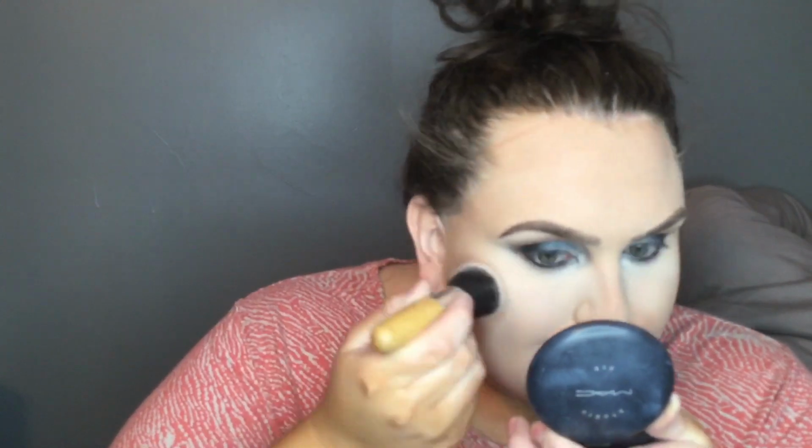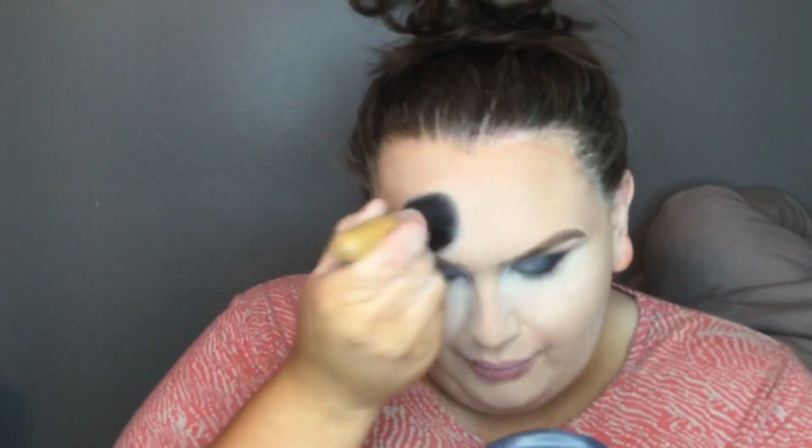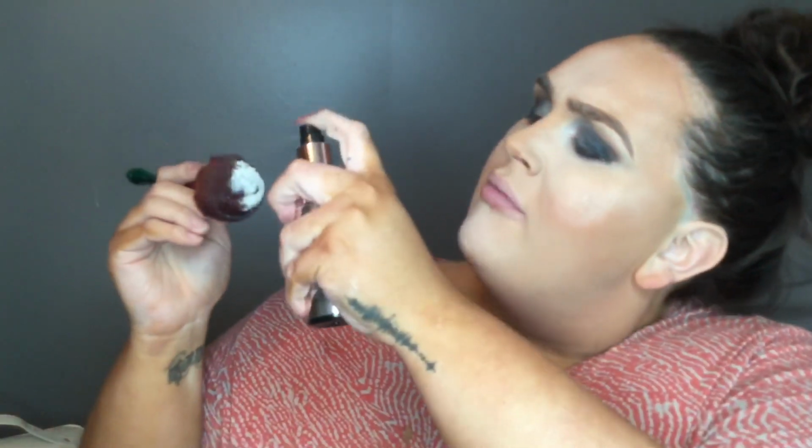And then I take a kabuki-esque brush with NC15 by MAC because I want to pack on that highlight. And then this is where I'm doing the Omega Tan, Omega Bronzer, Tantastic, whatever. You know what I'm saying? And then this is the blush from the Juvia's Place Saharan Volume 1. I'm using the pink and orange together. So I will do this, and then I'll also apply it over my highlight.